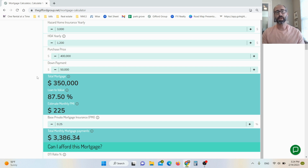And you can actually get your PMI removed too. We just actually had ours removed. We saw some appreciation in the home. I called the mortgage company up and said, hey, can you do a new broker's price opinion on our property? And then they got that sent out and said, okay, yeah, you do have enough equity there now that we can take off that private mortgage insurance for you.